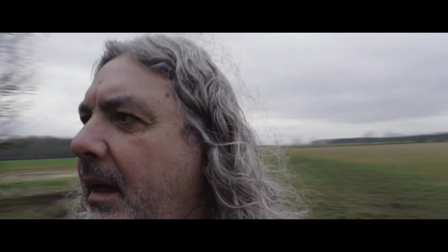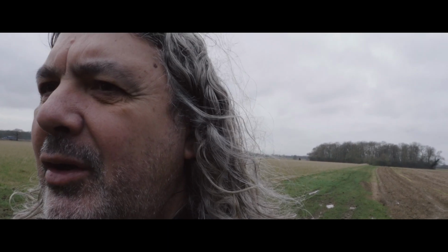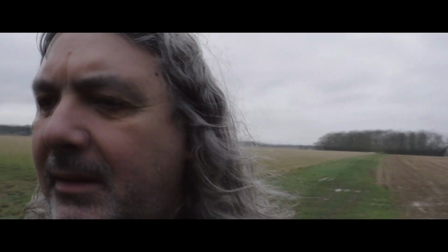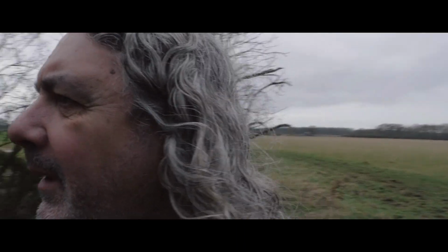So we are just entering our little woodland on our walk now. That's where we've been, and somewhere along that track I've managed to lose an SD card from my camera, so probably half of this episode is missing, so apologies for that.